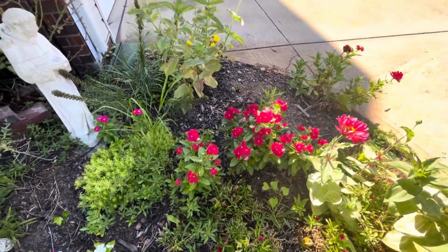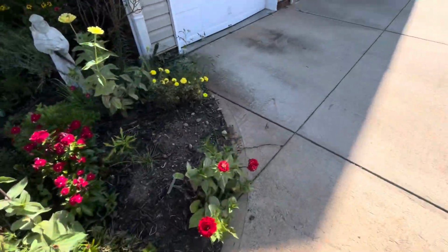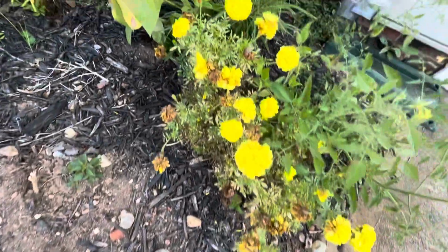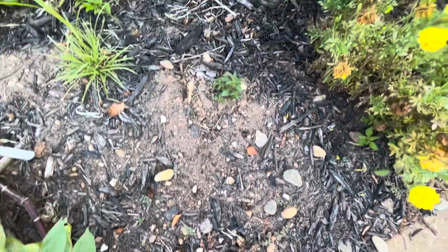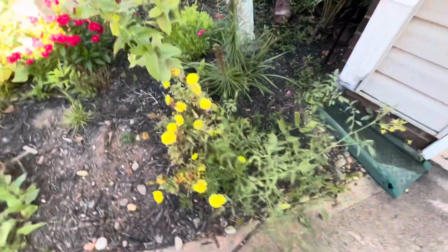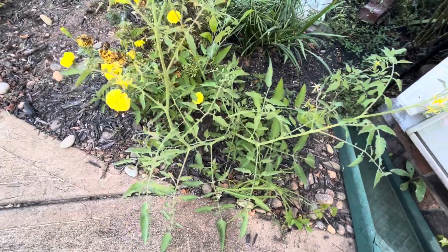And then in the back we have some marigolds. They're kind of fading for the year now. The flowers are doing okay, but the plants, I think they have a fungus. We had 2 or 3 others over in here. We've had to pull them out because they died. But they've given us a lot of nice color through the season up until now.